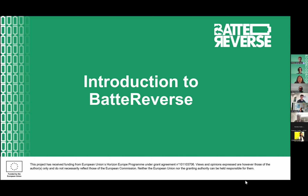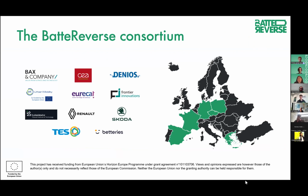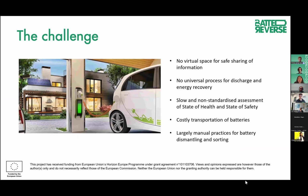So before we begin, I would like to give a short introduction to the BatteReverse project. BatteReverse is a research and innovation project funded under the Horizon Europe program. We are working to increase the safety, efficiency, and sustainability of the reverse logistics process for lithium ion batteries. We are 11 different partners from different countries in Europe, composed of innovation actors, research organizations, SMEs, and all working together. So what was the need to create a project such as ours?